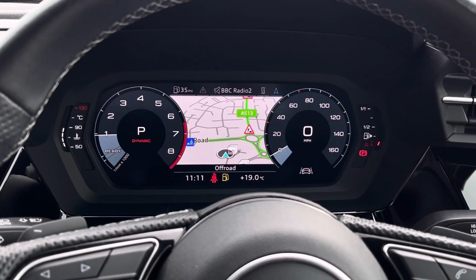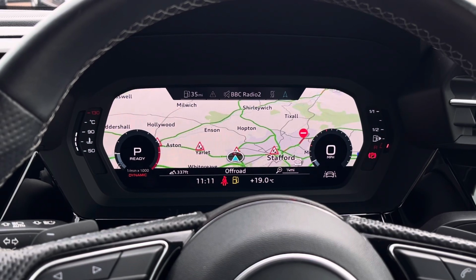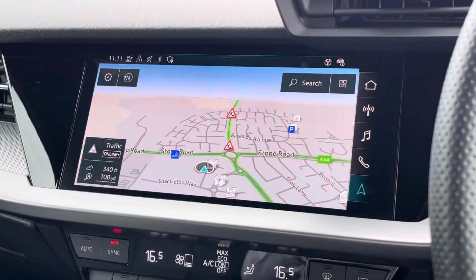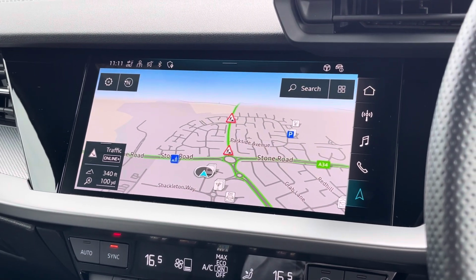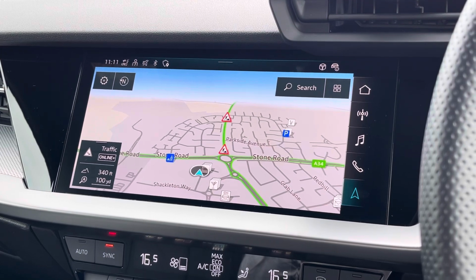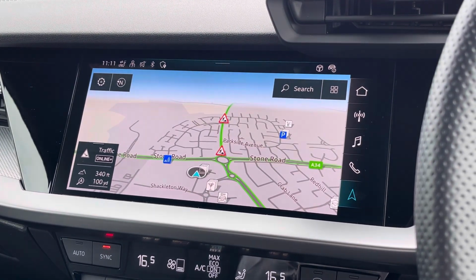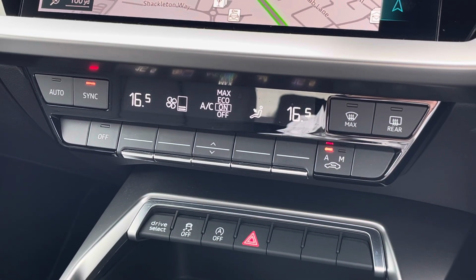Above now, there is also the virtual cockpit, which is featured with two digital rev counters, and by pressing the view button on the left hand side, you can change the view of this overall display. To the centre of the dashboard now, where we find this impressive MMI touchscreen display, which does also feature the satellite navigation, and also allows access to your Apple CarPlay and Android Auto. Just below this now, we find the equally impressive climate control, which is very easily adjustable.